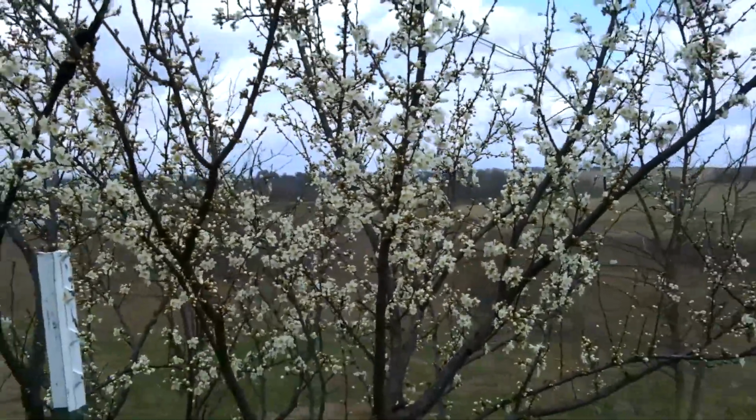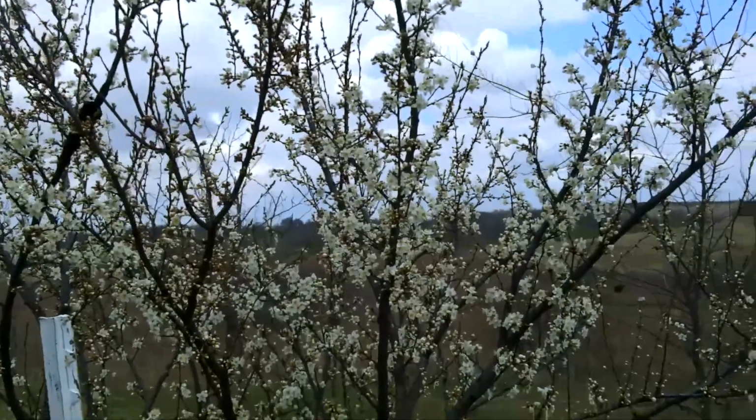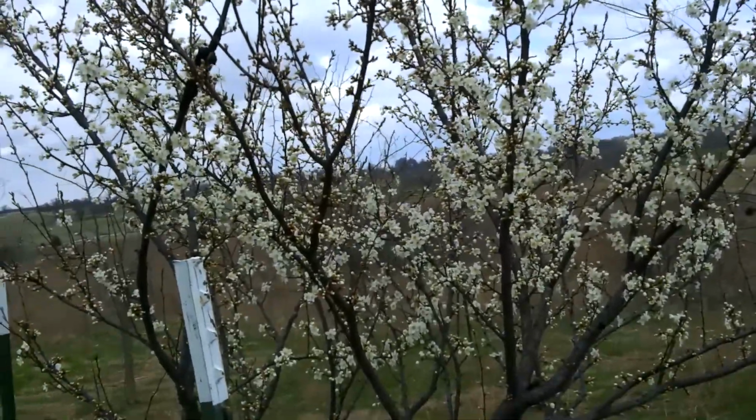So that's all I'm seeing for growth for the orchard this year so far. And that may be all that has survived. We'll have to find out as the season goes on.